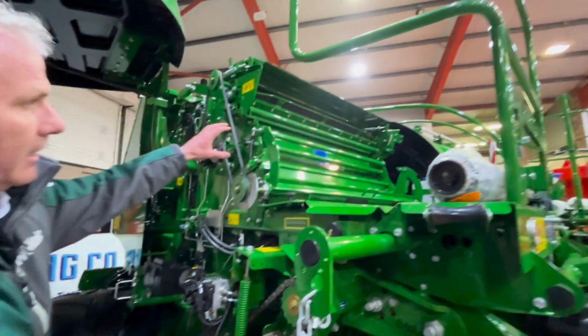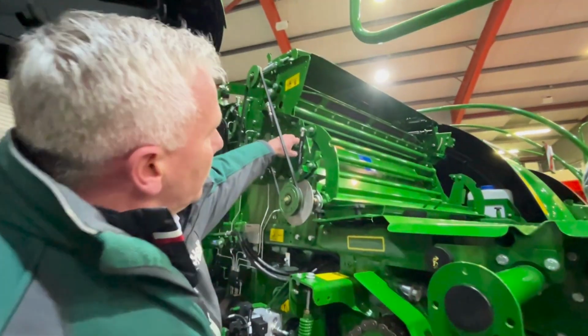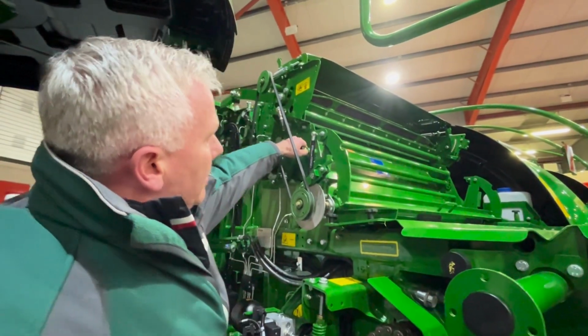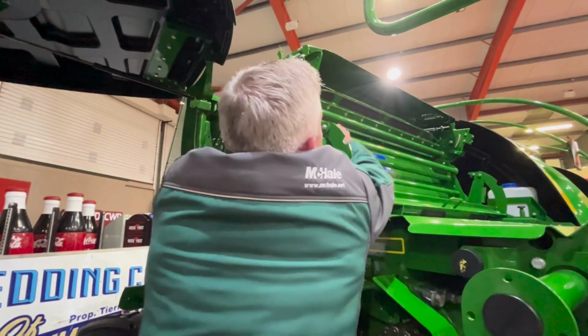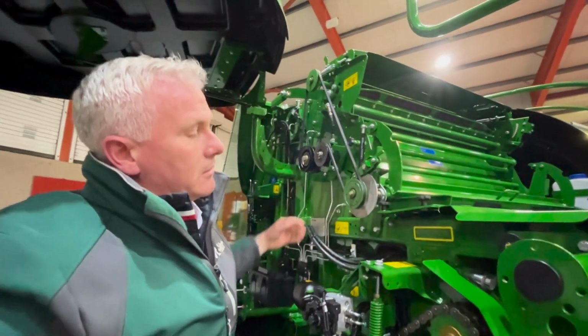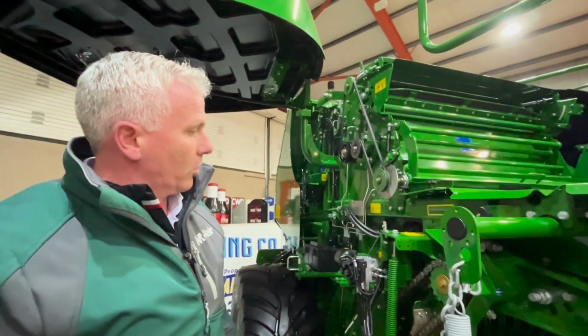The netter is slightly changed there now as well. We have tension bars here which can be adjusted in or out if you want to put more or extra tension on your net, depending on what type of crop you're working in.